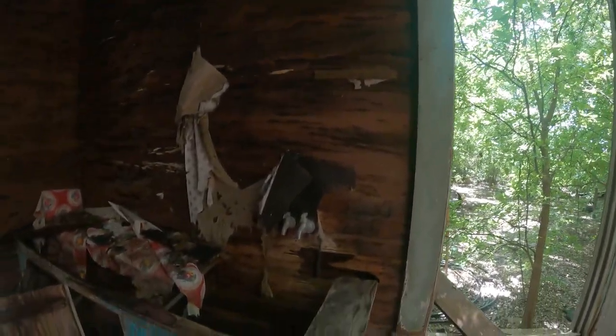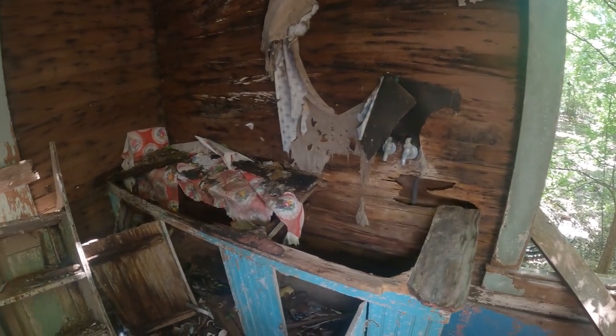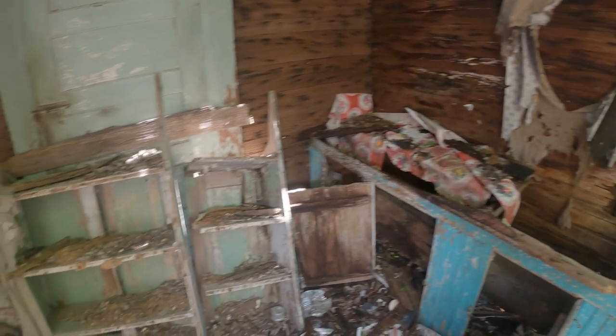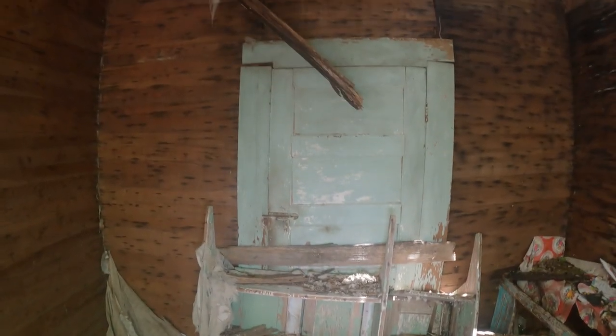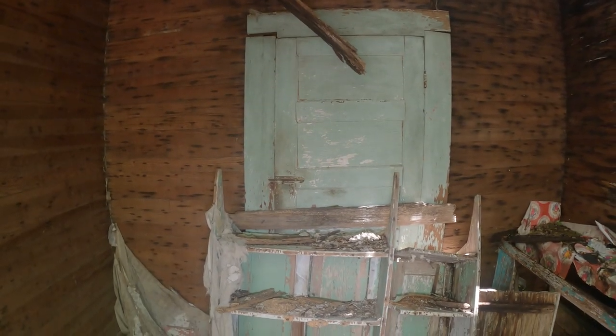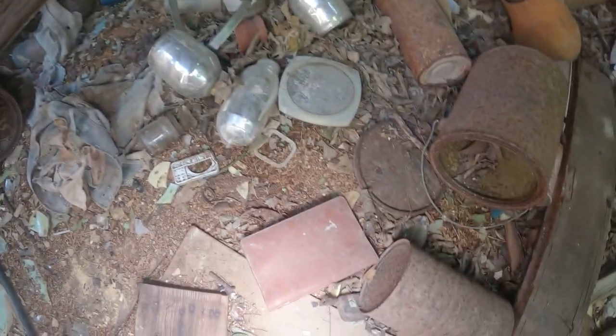Crazy. Look at that. Spiders. Yeah, there's spiders everywhere. I love these old doors. I feel like I'm in one of those homemade playhouses that are really not well put together. This kind of feels like the kitchen. It is, yeah.